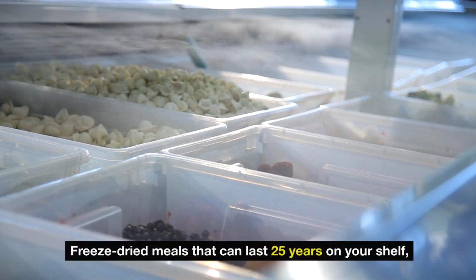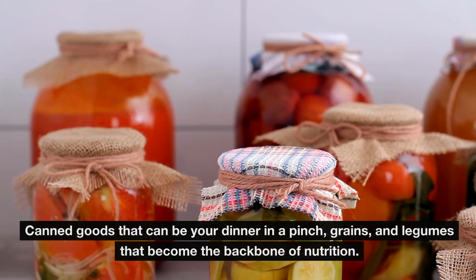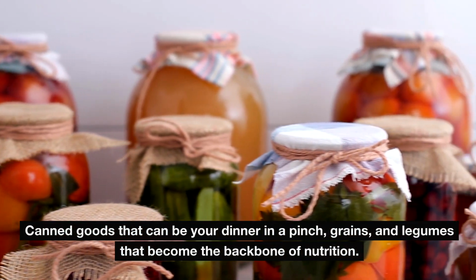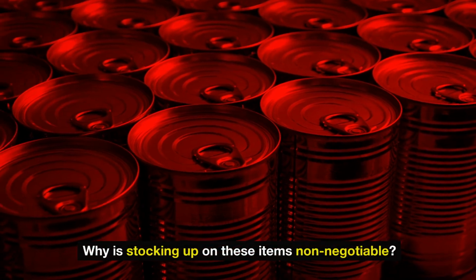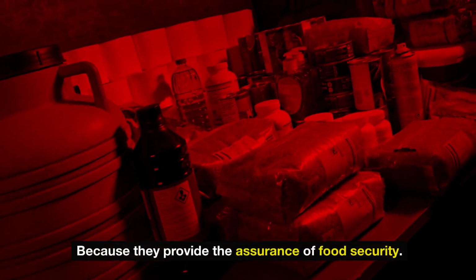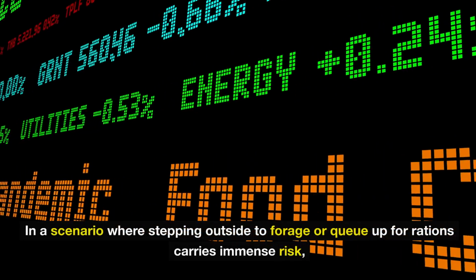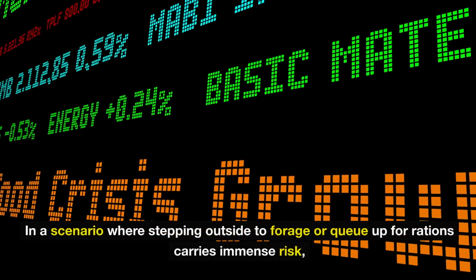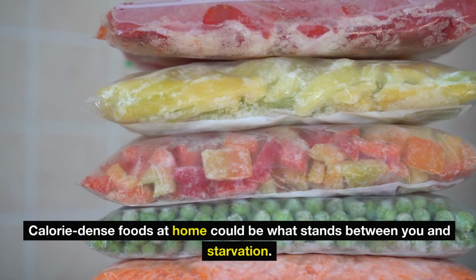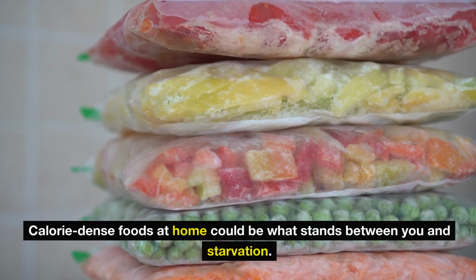Freeze-dried meals that can last 25 years on your shelf. Canned goods that can be your dinner in a pinch. Grains and legumes that become the backbone of nutrition. Why is stocking up on these items non-negotiable? Because they provide the assurance of food security. In a scenario where stepping outside to forage or queue up for rations carries immense risk, or might even be impossible, having access to nutritious, calorie-dense foods at home could be what stands between you and starvation.